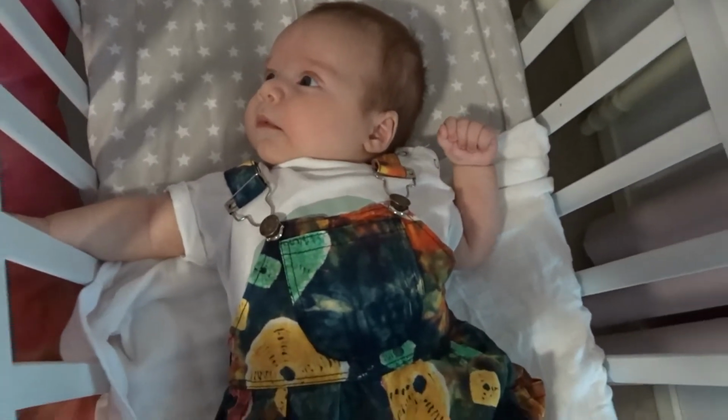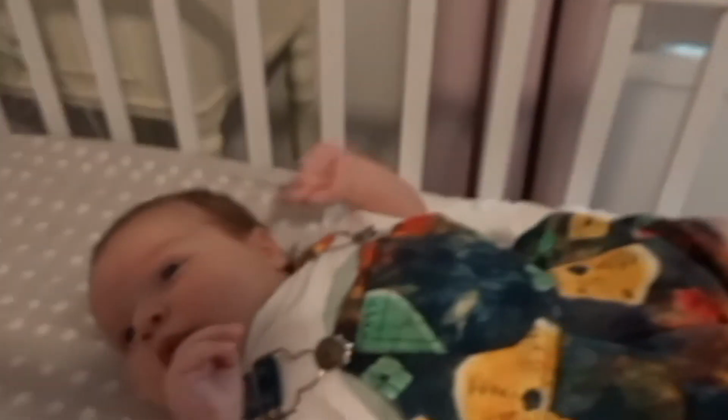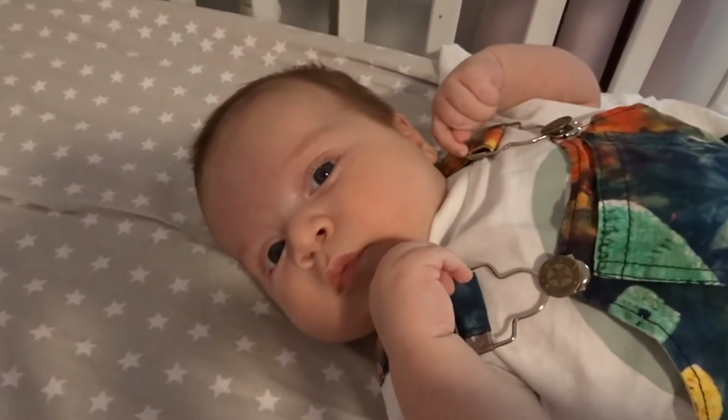Hey Finny Bear. This really helps with nighttime feeds because sometimes he just needs a little rock, which you can see is so easy. So he's loving sleeping there, and we also have a monitor that sits at the end so that we can see Finn for his daytime sleeps.